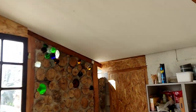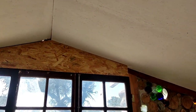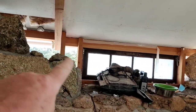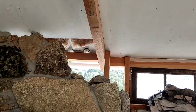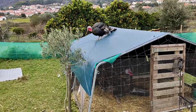So here we are at Cindy's, just finishing off a few little things. I've put a piece of board in here to stop the draft above the window. Just about to block this one up, and hopefully we'll have enough cement, or mortar, left over to block this up as well. All good.